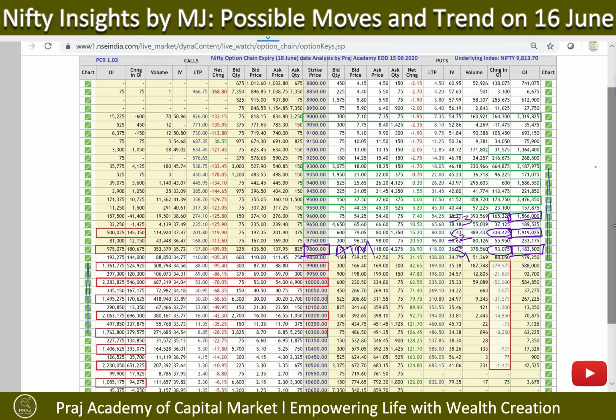Below that, there is a 9,500 level, but even that far off, not much put writing has happened. It's only 1.7 lakh contracts created here. However, the open interest is quite high, 2.4 million contracts, right? So this will work as a support 4, and that's emerging as the strongest support, right?